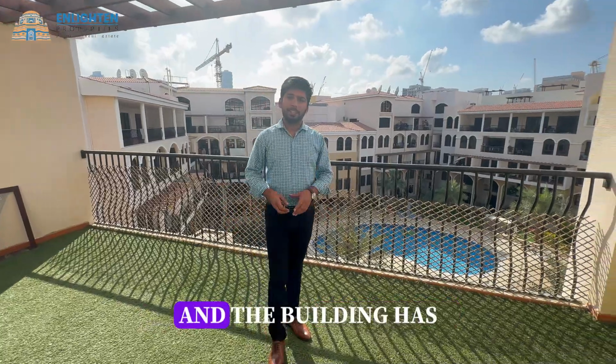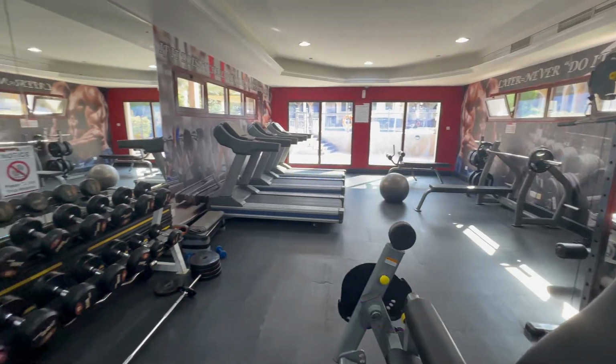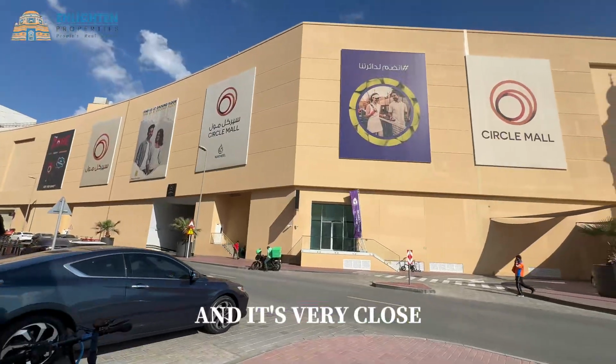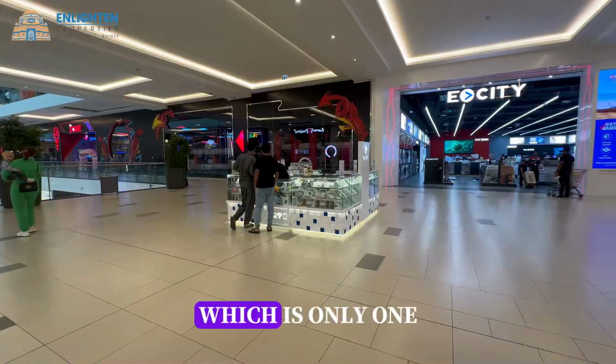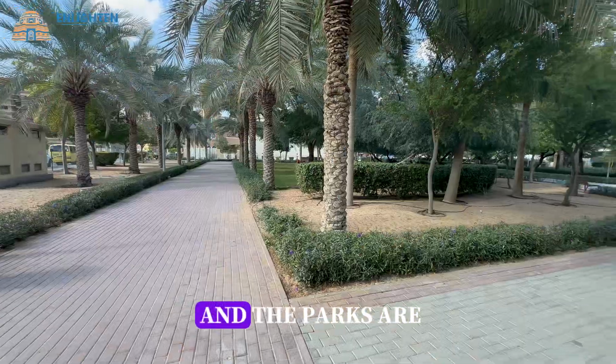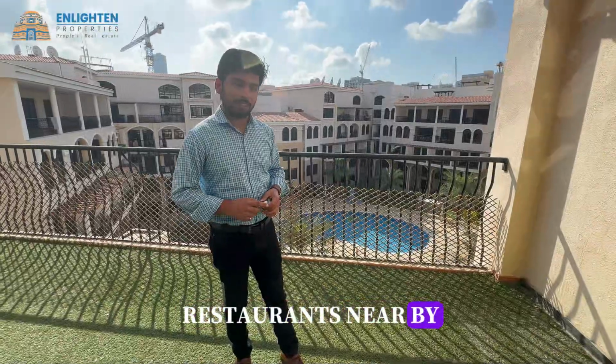This is the apartment and the building has amenities, the pool and the gym are also there, and the building is pets friendly and it's very close to the community mall, which is the only one in JVC, the Circle Mall. It's on walking distance and the parks are very close and there are many restaurants.